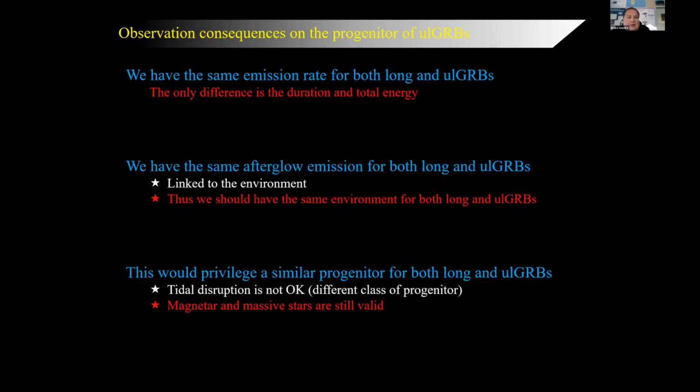So as I can tell you, we have the same emission rate for both long and ultra long gamma ray bursts, the only difference being the duration and the total energy. We have the same afterglow emission, which is linked to the environment. That means that we should have the same environment for both long and ultra long gamma ray bursts. So that would privilege a similar progenitor for both. And first, it would rule out the tidal disruptions, because we clearly see a different class of progenitors. But after that, magnetars and massive stars are still valid as progenitors.